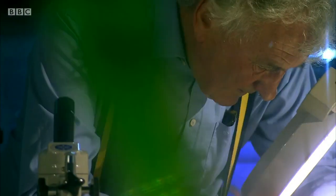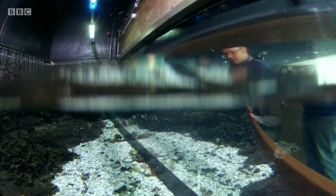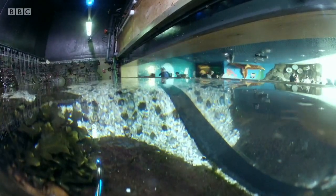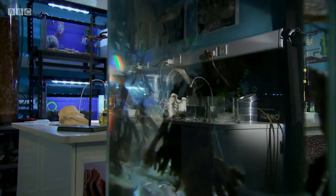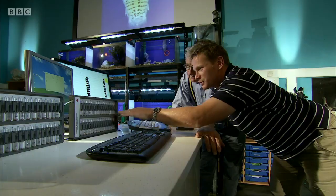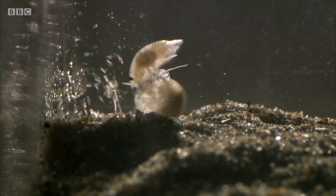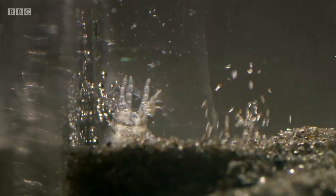We have created our own rock pool laboratory deep in the heart of the National Marine Aquarium in Plymouth. Here, under the guidance of some of Britain's leading marine biologists, we will take a closer look at rock pool creatures and reveal just how they have evolved to cope with the ever-changing tide.